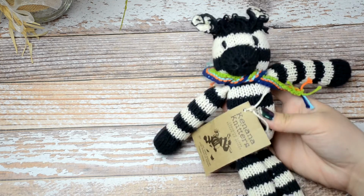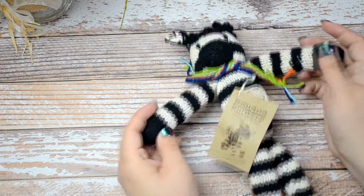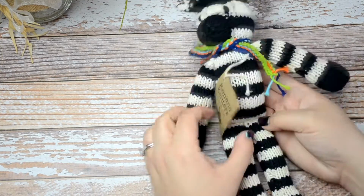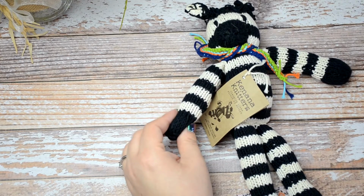So I did buy this. I love this. This was from Kinana Knitters, and I will leave her site below. I bought this for my daughter. It's a little zebra stuffed animal from Africa. I love this. She's going to the village that she buys these from later this year.